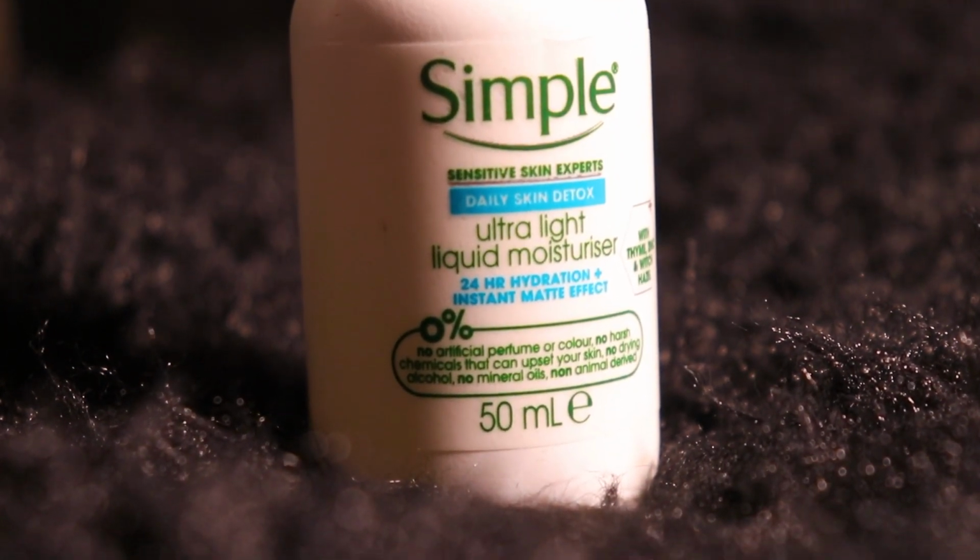So this moisturizer I have just started using recently, and it claims to mattify your skin. That's the reason I'm using it, because right now I am a shining disc ball. So I need to tone down on that shine. So let's put it everywhere on the face. Everywhere. Okay, I hope I'm not annoying.